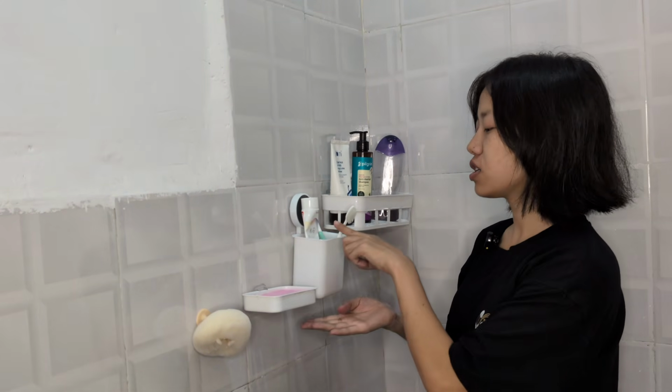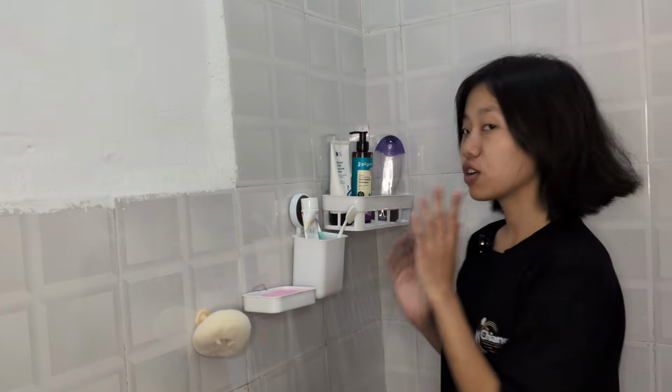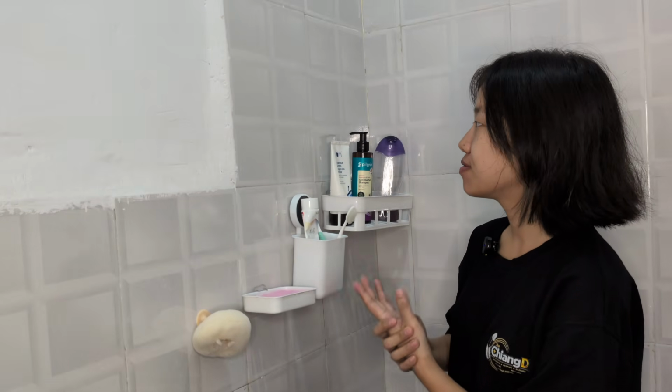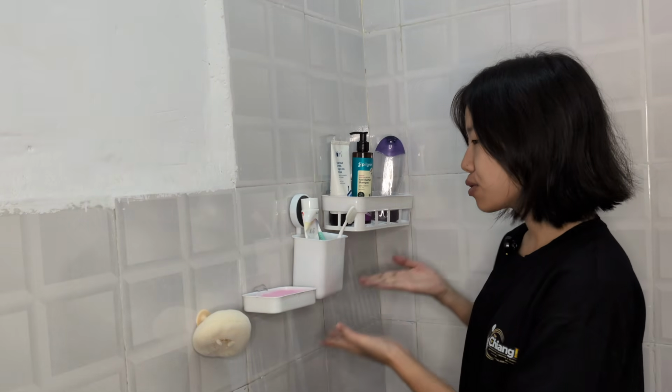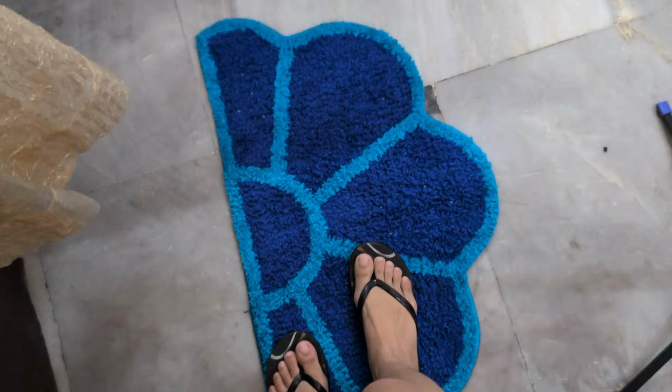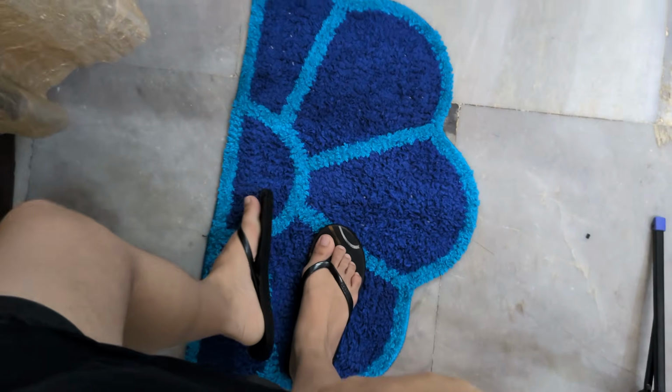Guys, this is my washroom. I got this holder, soap holder, this holder, everything from Meesho. And I really love it because I love to maintain color. So this goes well with my washroom. So I really love it. Yeah, and what to do in a washroom. I got a Western toilet. I do not have a shower. Oh, this chappal, I got it from Meesho as well, below 100. I got it for the washroom, but I'm wearing it everywhere.